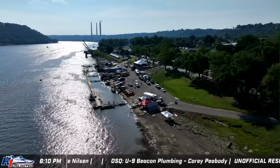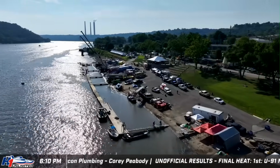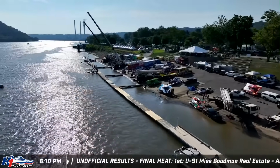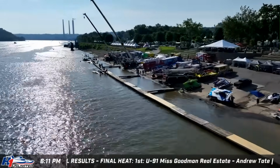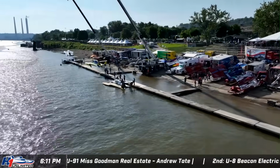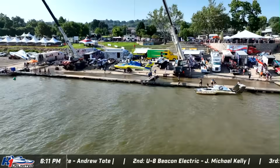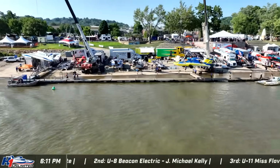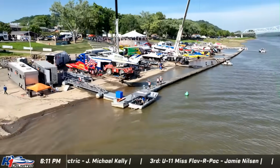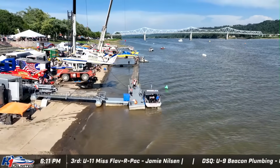And one thing led to another. It led to our rules and competition committee taking a long look at that rule, and it got rewritten. Unfortunately, that's the rule that is going to hit Corey Peabody, or at least one of the 2 rules that is going to hit him, because he was a boat entering the race course. He was coming from the center. Andrew Tate was coming up the backstretch. Either way, the boat out front and the champion is Andrew Tate.